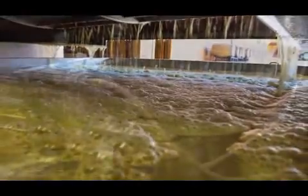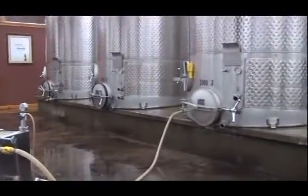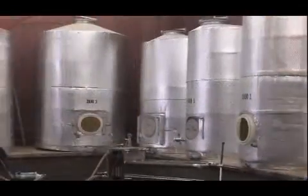Yeast is then introduced, and the resulting liquid is cooled and fermented for around a month. This process of cooling the fermentation is what gives white wines their fruity, crisp taste.